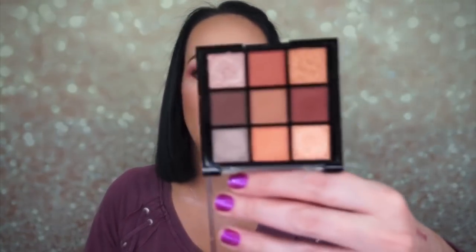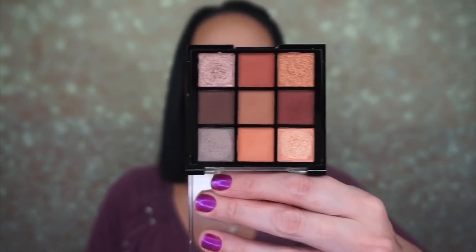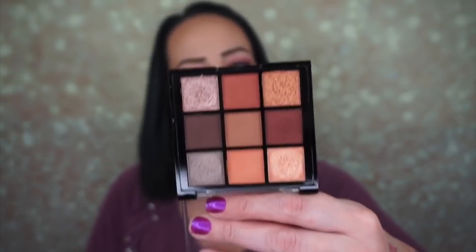I got this Style Velvet Touch palette, and I don't remember which. Maybe this might have been a Joa box. I'm not sure, or a glossy box. I don't remember, but I got this. I don't grab for that.